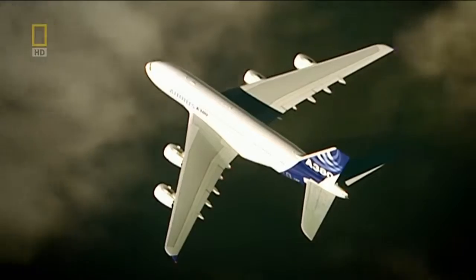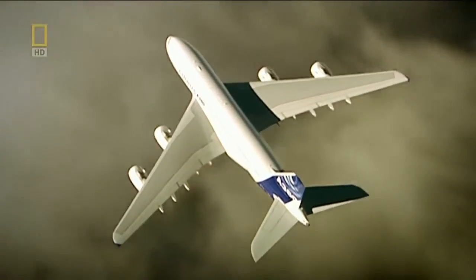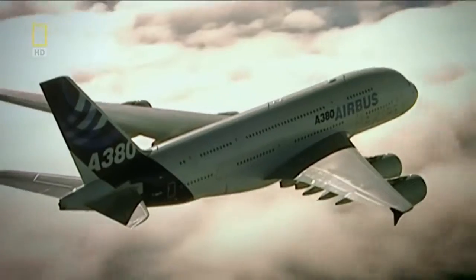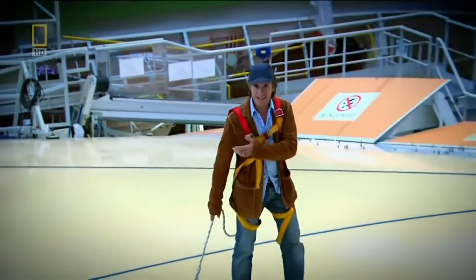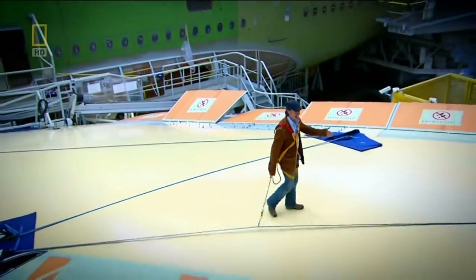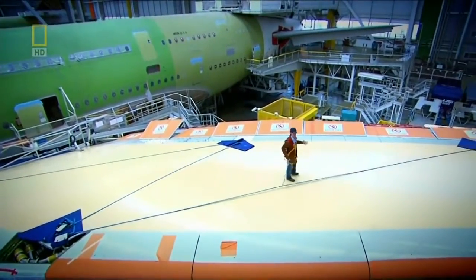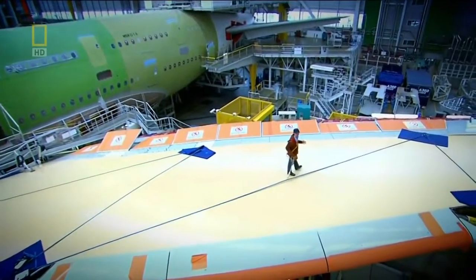The wings are immense. 70 family cars could park on each one. But if the wings are too long, it can cause problems. It stands to reason that the world's biggest airliner is going to need the world's biggest wings. And they are absolutely huge. The total wingspan is almost the length of a football pitch. They have to provide enough lift to get 560 tons of people and machinery off the ground.